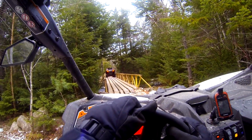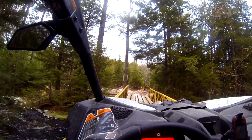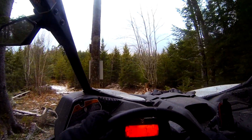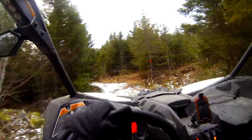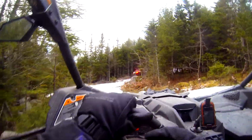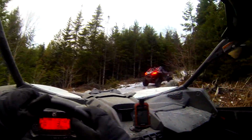Scraping the rock sliders. How tight this bridge is. I got footage of me going over this bridge years ago. Never did it on a side-by-side, lots of times on a four-wheeler though. In fact, if you go to my main channel and look up a test drive for, I think, an Outlander 1000, that's on there, and me crossing that bridge.